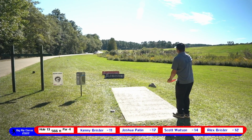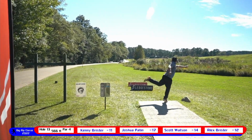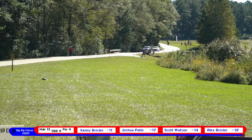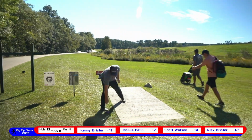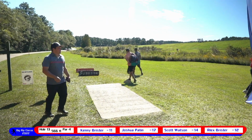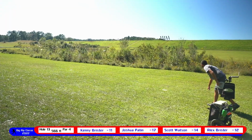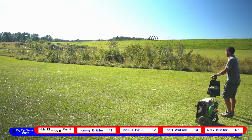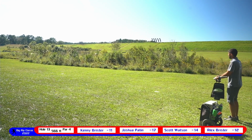Kenny's going to show us the backhand line. Needs to check up, and I believe it will do so with that grass. So yeah, Kenny with the long drive. Yeah, it's not a treacherous green, but it is surrounded by OB around the basket, though you do have a pretty big landing zone. But being closer is obviously an advantage.